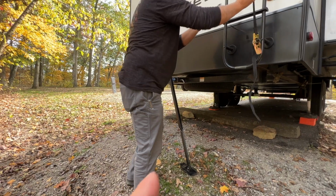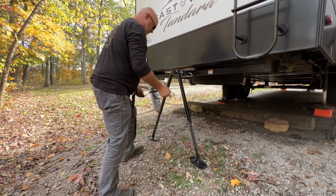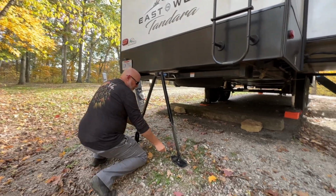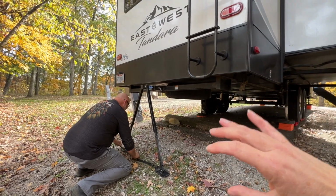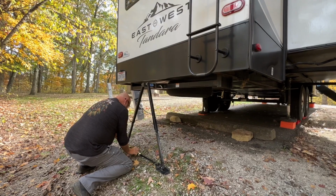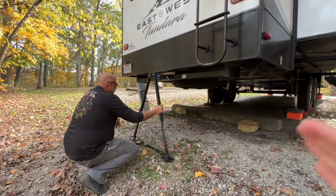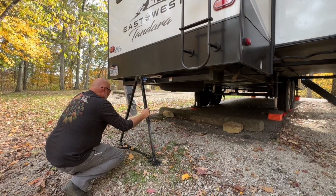So for more ride, this is the most A-framed it's ever looked. Oh my God! If you need to get underneath the camper right now, this would be a good opportunity. I could literally walk under it. So this keeps the camper from swaying a lot. Yeah, takes a lot of the rear motion out.